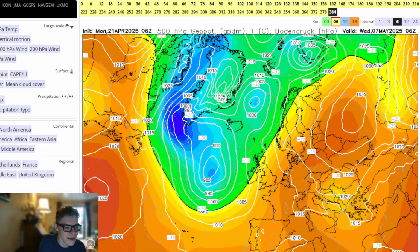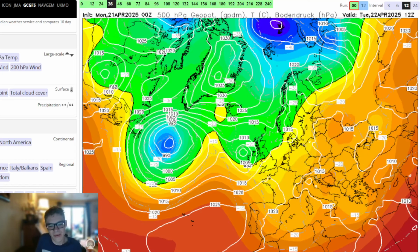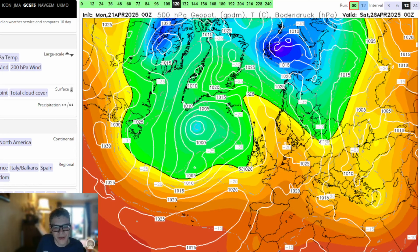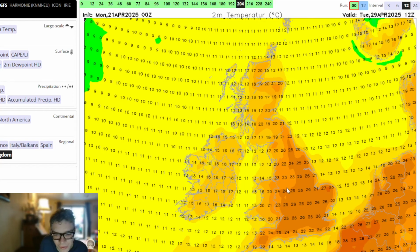Let's have a look at the GEM then next. This is the run which has been interesting some people, I'll just say that. If we have a look then, again, high pressure builds out to our west and the northwest, bringing in the southerly, southwesterly wind. To the early part of next week, looks quite mild with that southerly wind dragging in. See those 10-degree isotherms surging northwards, and then we look at the 2-metre temperatures.